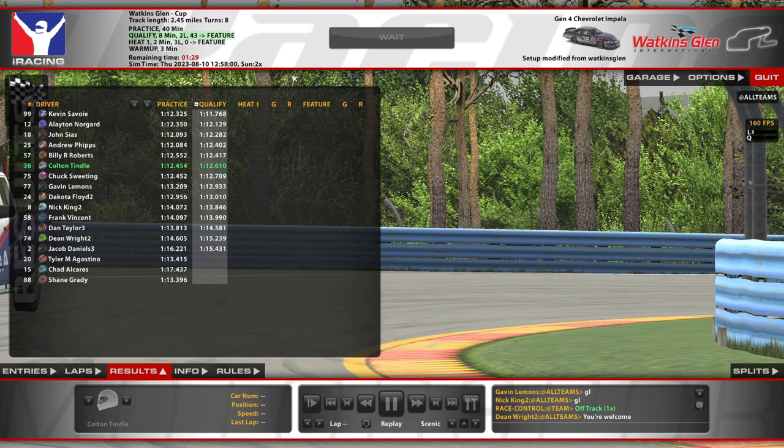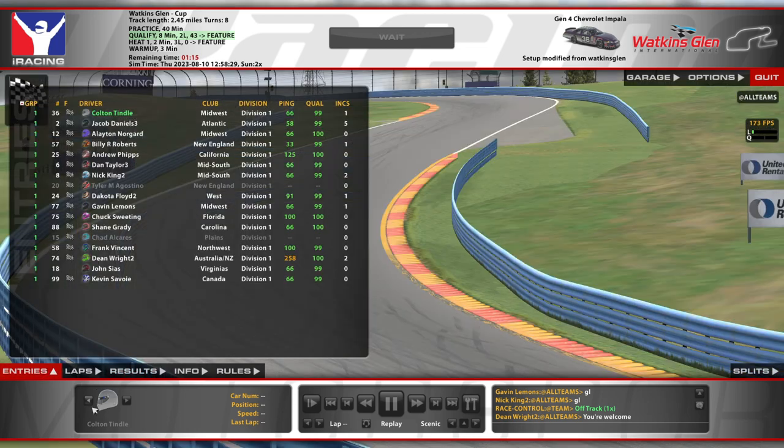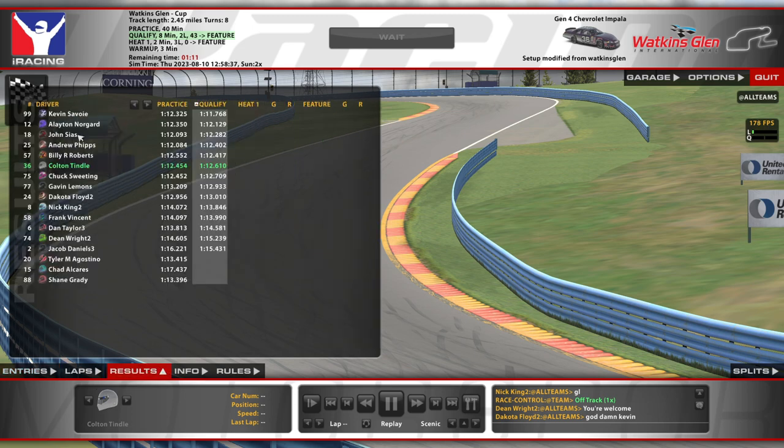So don't really know what to expect. My strategy here is just go full tank of gas, see if we catch the caution. If not, head into the pits and continue on our merry way. Right now it's looking like we are P6 on time. Got a couple people still going. John there, he's already ahead of us though.